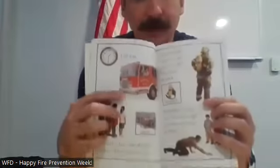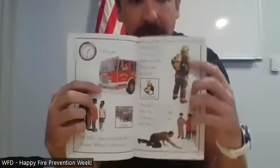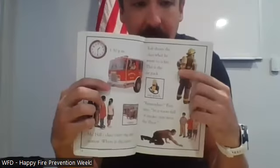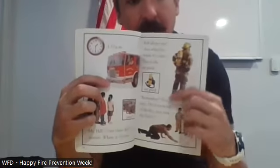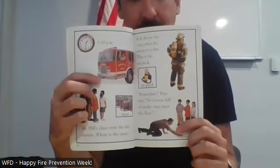1:30 p.m. Miss Hill's class visits the fire station. Where is the siren? Rob shows the class what he wears to a fire. This is an air pack. Remember, Pete says, in a room full of smoke, stay near the floor. So there they are looking at the fire engine. There's the siren on the front right there. And then there's Rob in his full gear and his air pack to protect him from the smoke. And then they're showing the kids stay low in a fire just in case, because you don't want to inhale any smoke.